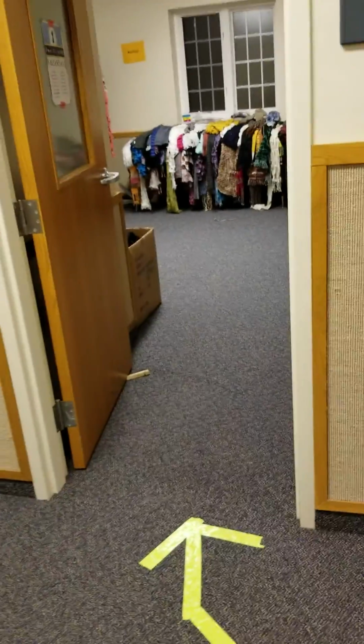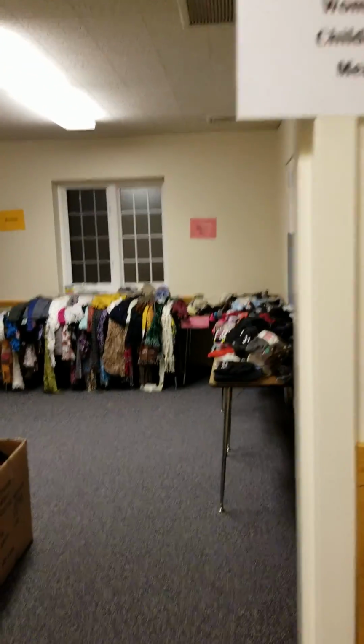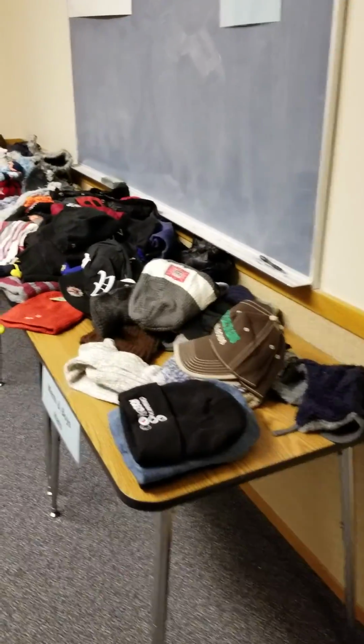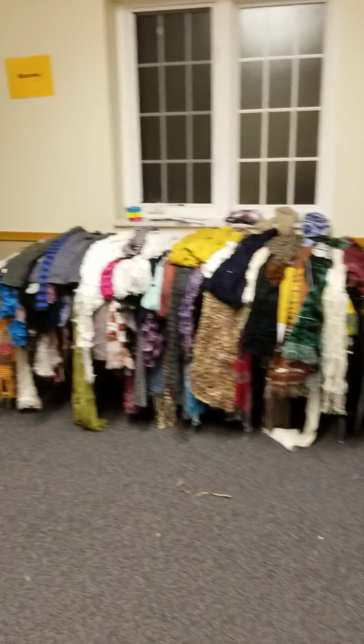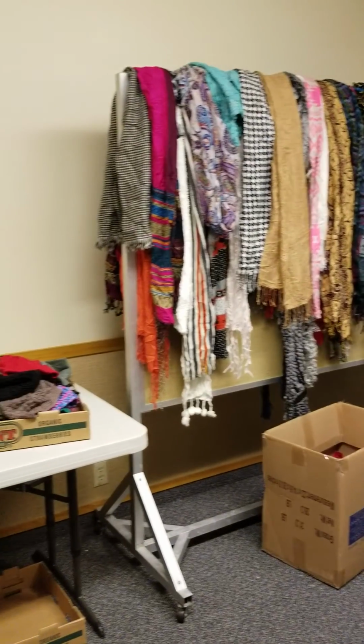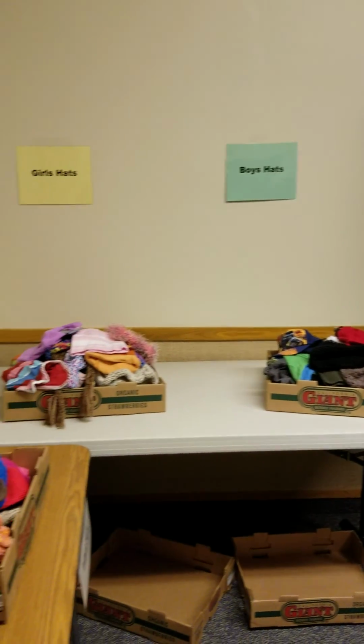Okay, but following through, this is the hats and scarves. So we have hats and scarves and more hats. Gotta keep everyone warm.